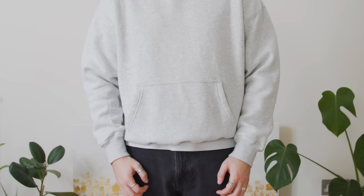The cuffs personally are a little bit too long, and I wish the hood was a bit bigger as well. The front pocket as well feels a bit small too. These are just all very minor subjective design things though, but I thought they were worth mentioning.